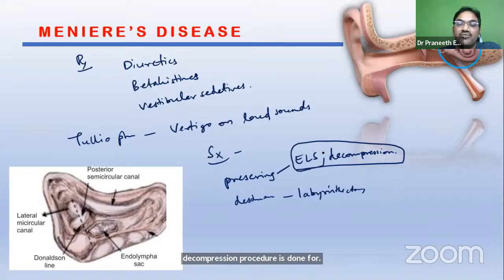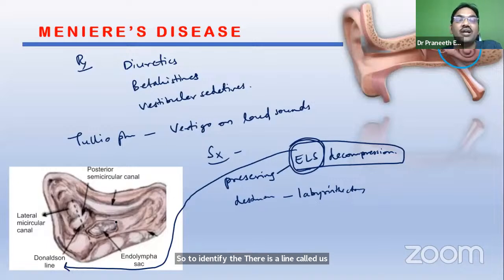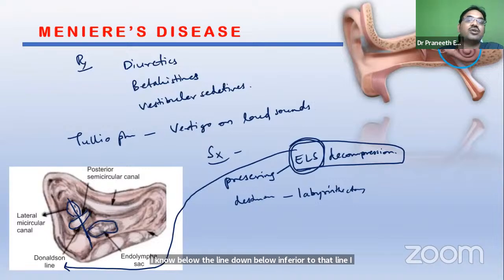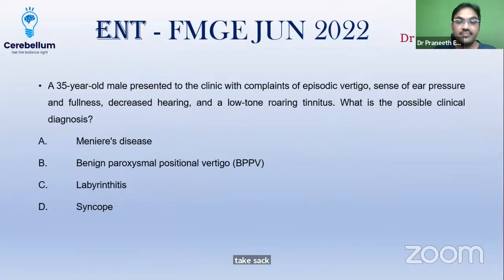If you have to do this procedure, first you have to identify where this endolymphatic sac is present. So to identify the endolymphatic sac, there is a line called as Donaldson's line. So this Donaldson line helps you in identifying the area of the endolymphatic sac. See, this is your lateral semicircular canal, okay? And this is your posterior semicircular canal. So in the plane of the lateral semicircular canal, if I draw a line posteriorly that bisects the posterior semicircular canal, and below the line, inferior to that line, I will be able to notice the endolymphatic sac here. So that line is called as Donaldson's line. Our simple line, you can remember, Donaldson line is helpful for identifying the endolymphatic sac.